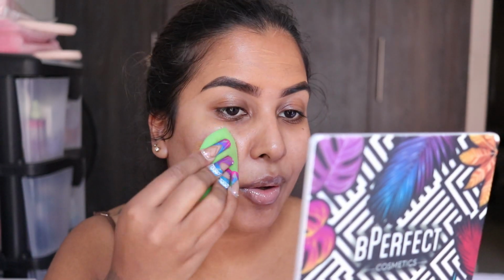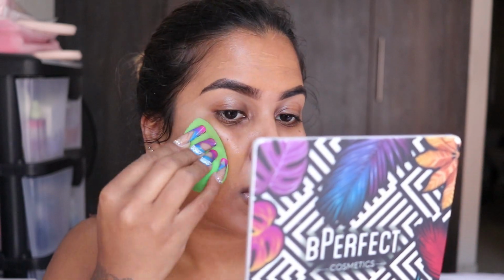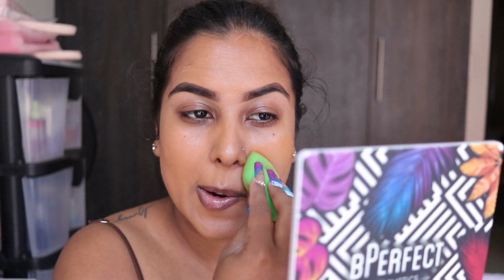I am going to use my beauty blender and just blend this foundation into the skin. You guys know the drill. I always go in with a little bit of a darker foundation just because my neck is a bit darker than my chest and my face, and my face is probably the lightest of the three, so you know, just need it to be balanced.